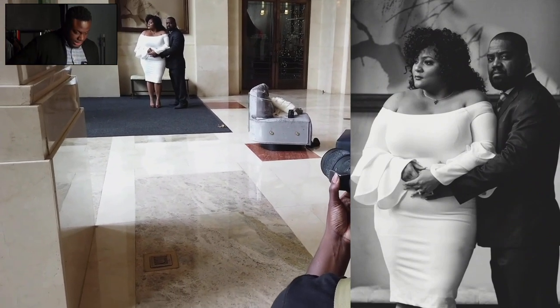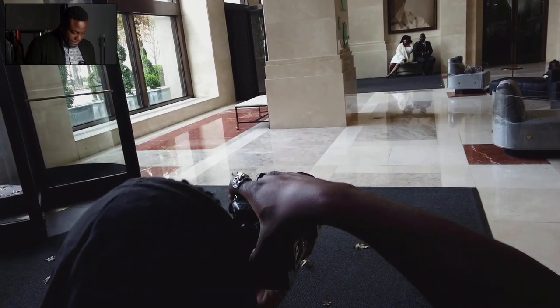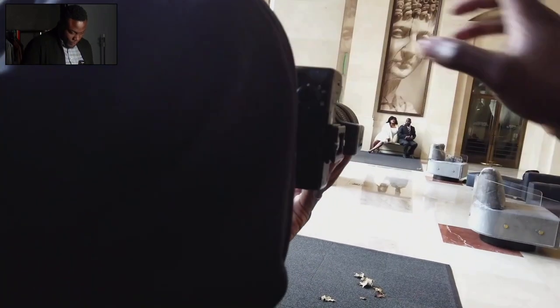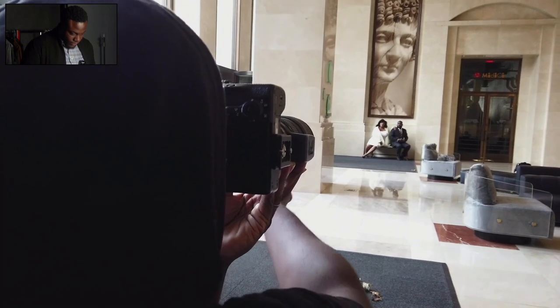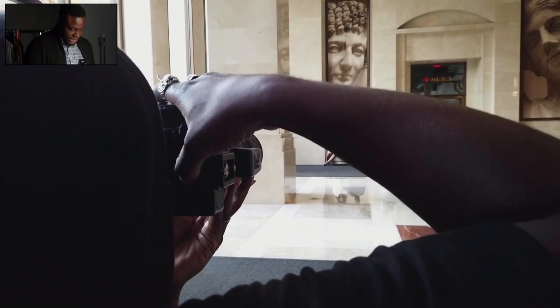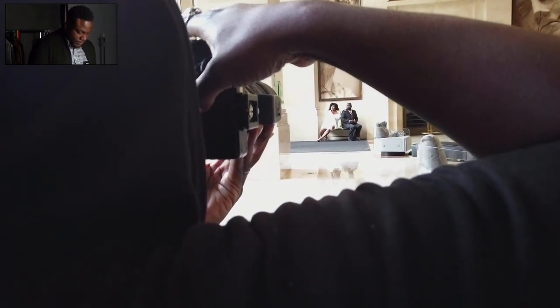Gorgeous. Give me the sleigh again, but looking at this way. You know, I love that again. I'm trying to keep that shape going. I love the confidence. Just keep it flattering. Keep it flattering, guys.